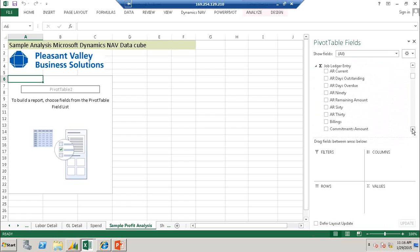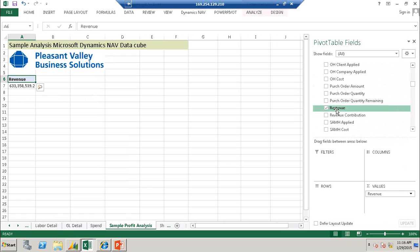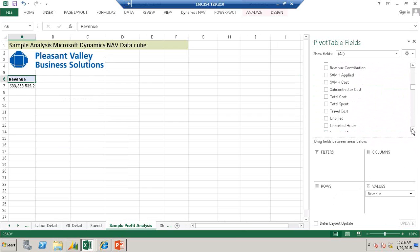The job ledger is my historical project data. So everything from AR and billings, labor detail, materials, indirects, revenue. So if I want to report on something, I can just select it, or I can drag and drop it into the value section from an overall reporting perspective. And now what's happening is the system is querying that data cube and now dropping in what is the revenue across the business.